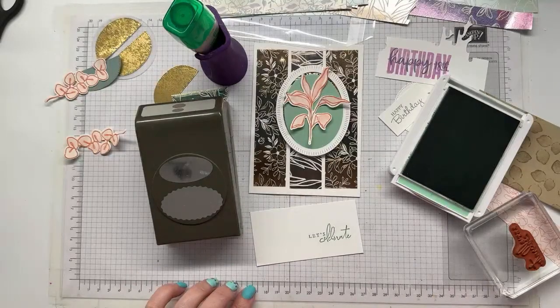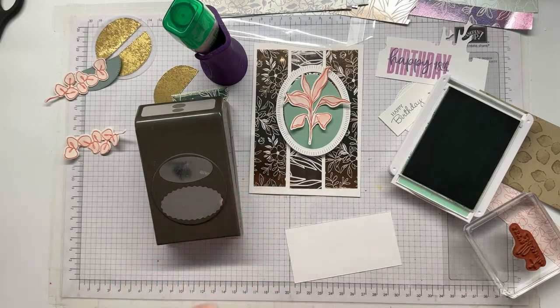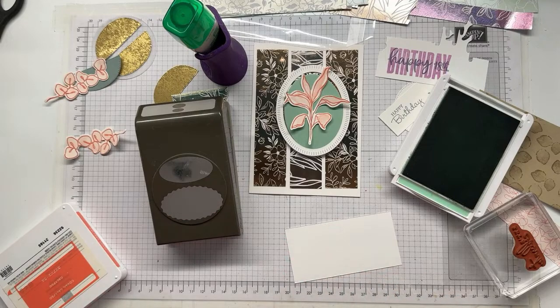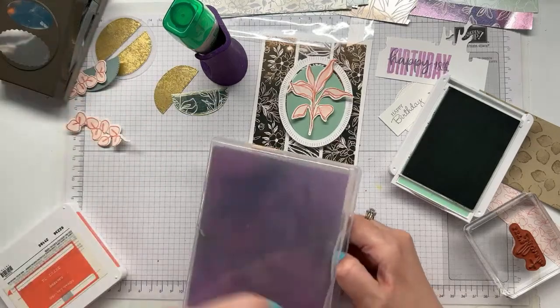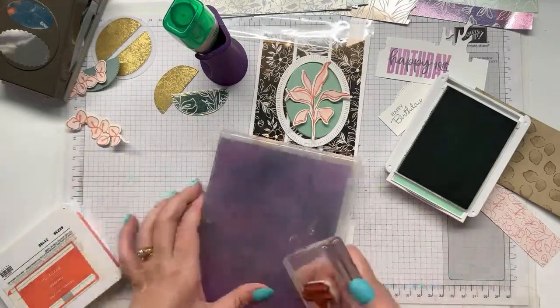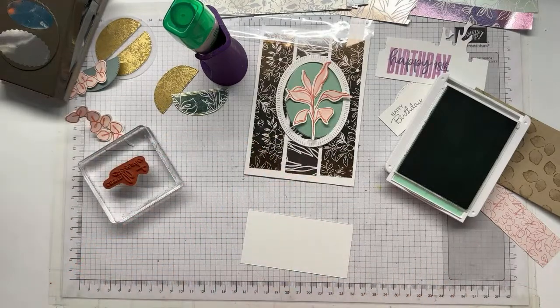I am going to grab out the Calypso Coral, because I think tonally it might just work better. I just need to do a quick clean here. So I'm going to grab my chamois. Just going to pop that out of the way for the minute. Okay, that is clean. And with my chamois, I'm more pounce it on than rub.